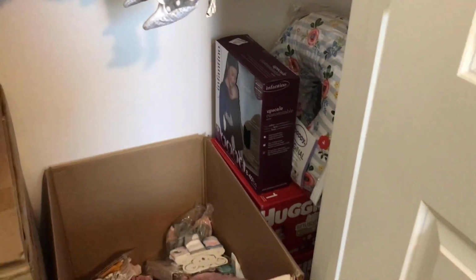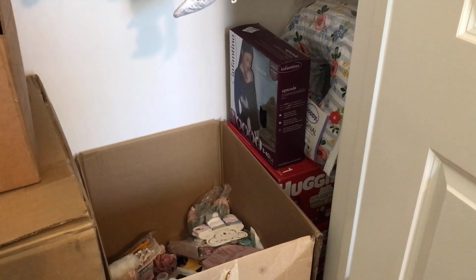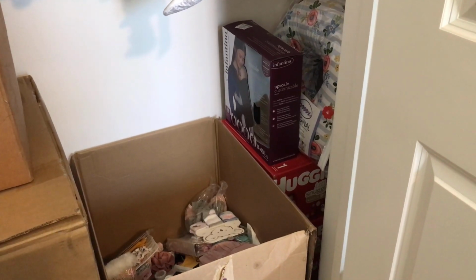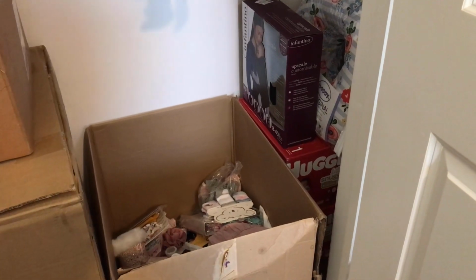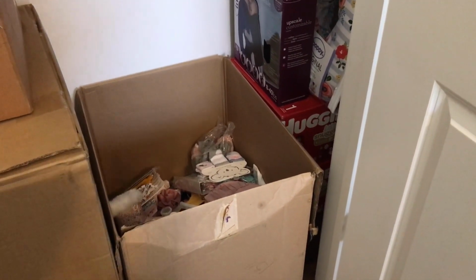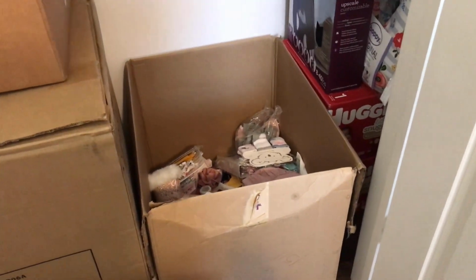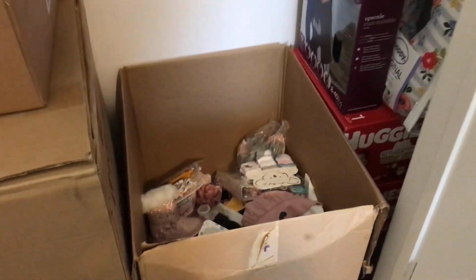And I'll probably go get 2 boxes of newborn in case she is 6 or 7 pounds, which is basically like newborn size, if I'm not mistaken. But you guys know my plan is to cloth diaper her, but she will have diapers to get her started until we get into the swing of things of cloth diapering. And I'll show you guys what those cloth diapers look like in an upcoming video.